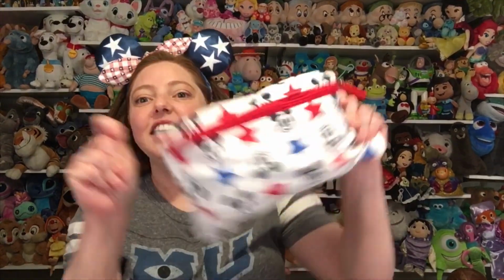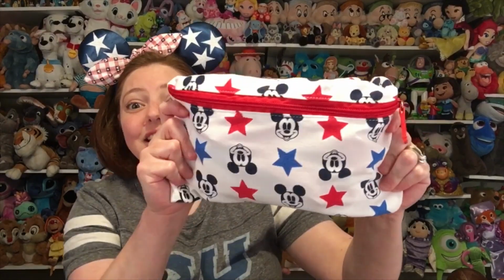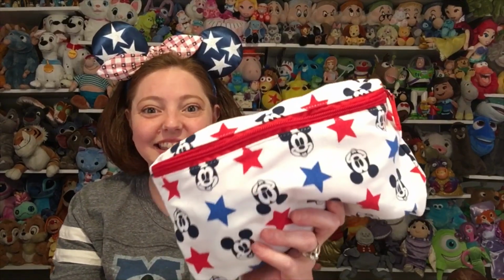Okay, there we go. Now that whole big tote is now in this cute little pouch. How awesome is that? I had to get this thing. I mean, that's a cool thing to have.